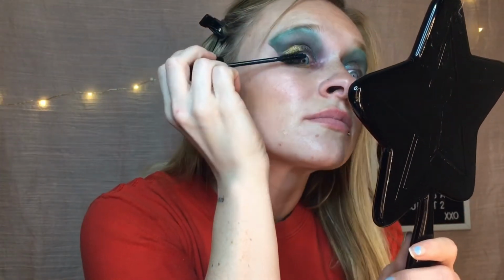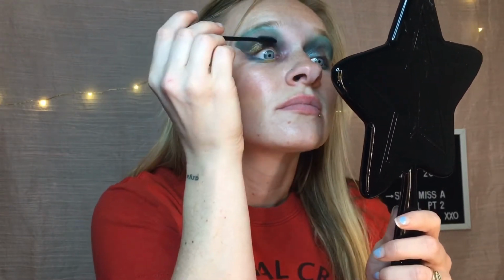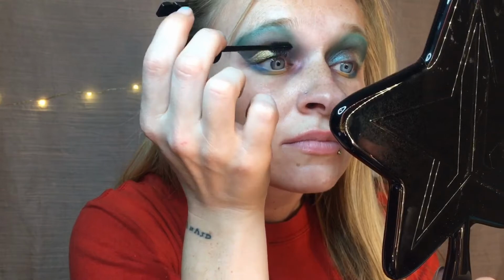Like I've said to you guys before, I love a good mascara, and if I don't like a mascara, I will be completely honest. Here's the mascara. I have 2 coats on. It actually went on nice. It doesn't look too bad. It gave my lashes some volume and length, so I can appreciate that.